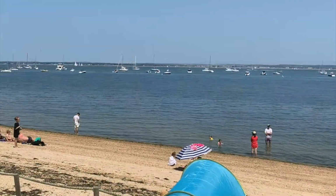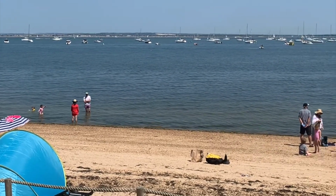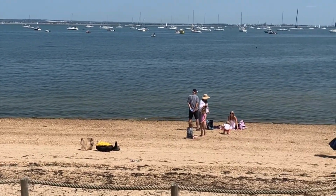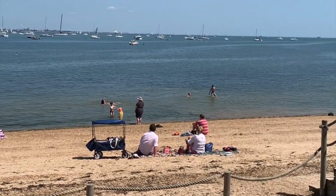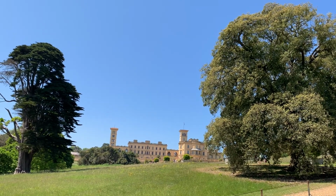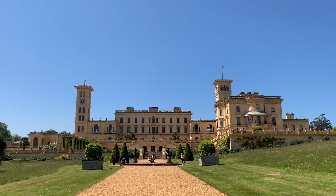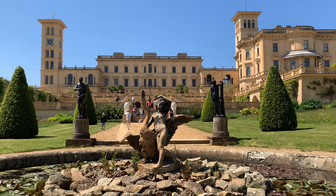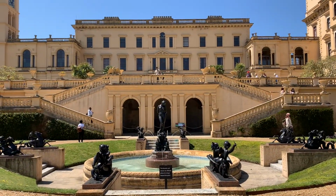It was here on this beach that the family would land away from the busy port at East Cowes for their yearly summer holidays. But of course, now the beach is for all of us to enjoy. On arrival, the family would make their way up from the beach to the house, which was designed by Prince Albert in the Italian palazzo style. The gardens of Osborne House are beautifully kept and a pleasure to stroll around in the summer months.